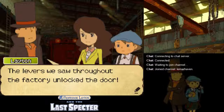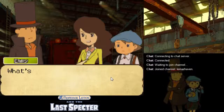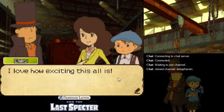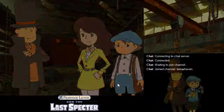The levers we saw throughout the factory unlocked the door. It's definitely going to open now. Finally, now we can... What's the matter, Luke? Afraid? No, I mean, no, of course not. I love how exciting this all is. Stay calm, both of you. Let's go. Remember to maintain a clear head.